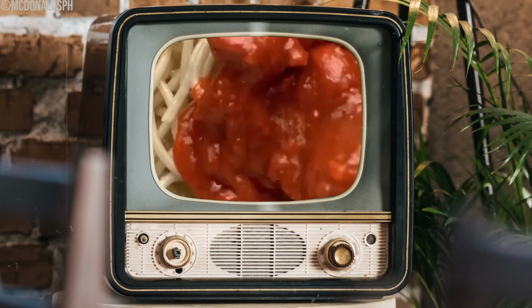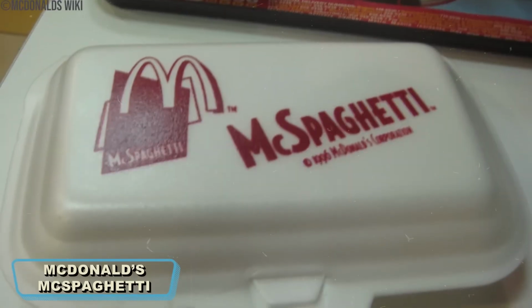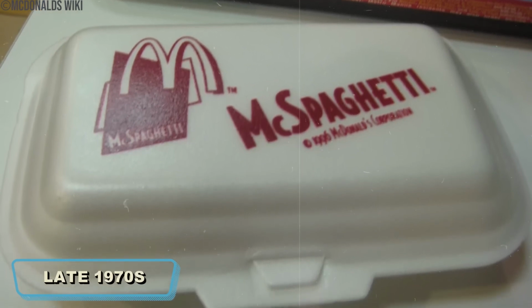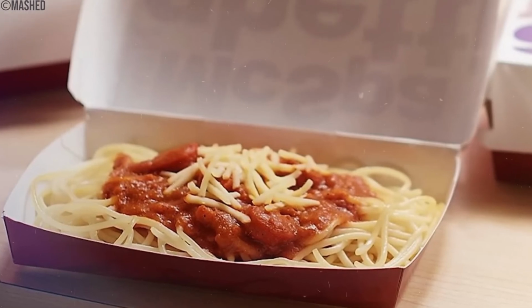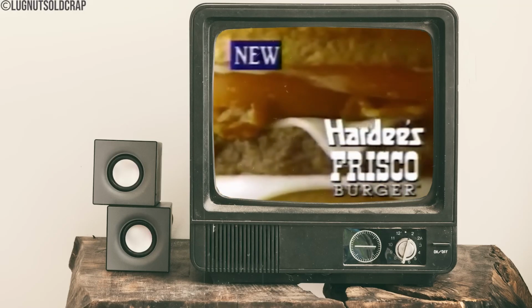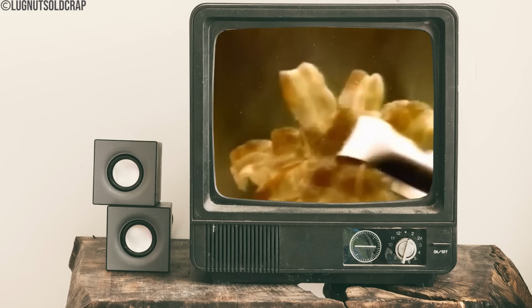Similarly, McDonald's McSpaghetti sought to bring Italian cuisine into the fast food realm in the late 1970s. However, it struggled globally due to logistical issues, finding its niche primarily in the Philippines. Hardee's Frisco Burger arrived in the early 2000s, featuring grilled sourdough paired with a thick beef patty. Despite its initial popularity, it faced discontinuation driven by declining sales.